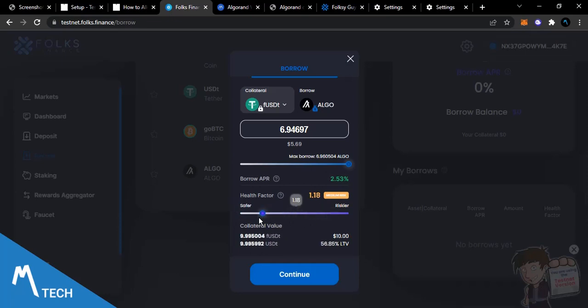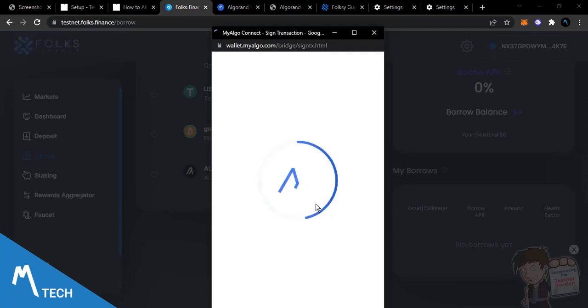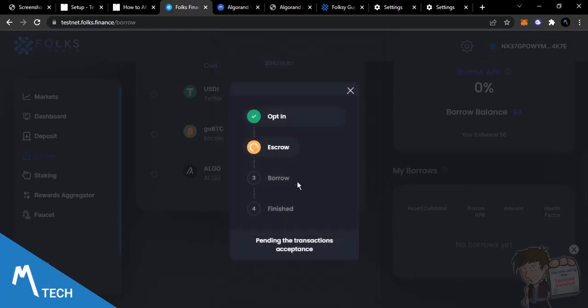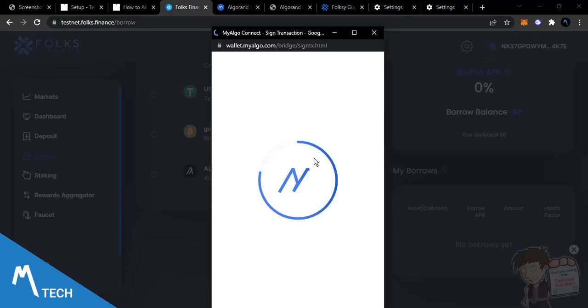You can slide this health factor bar to choose your safety level. I'll just leave it on safer, and then I'll continue that. Add escrow, sign that transaction again, and then sign again. We're signing a lot. Yep, that's signed. Good. We borrow that, and then we'll sign this again.